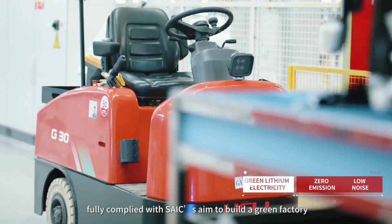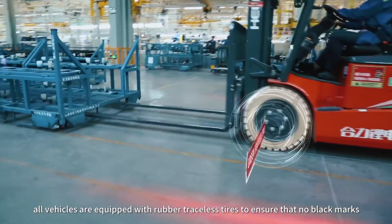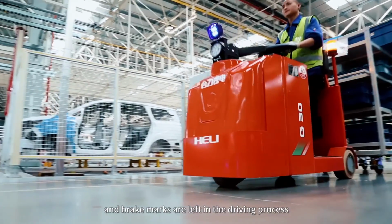complied with SAIC's aim to build a green factory. In addition, all vehicles are equipped with rubber traceless tires to ensure that no black marks and brake marks are left in the driving process.